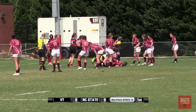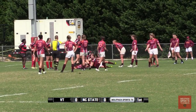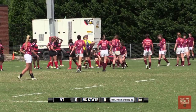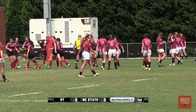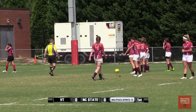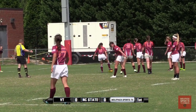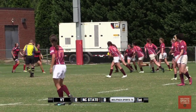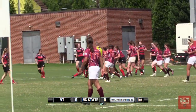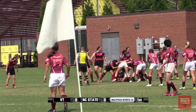Seems we've seen a very different contrast to play. Wolfpack like to get it out to their backs and try to break through in a fast-paced style, while the Hokies have been content to just try and get it down the field meter by meter. Wolfpack really needs to spread the field a little bit on offense and use those quick feet that they have on that team to get some meters under them.